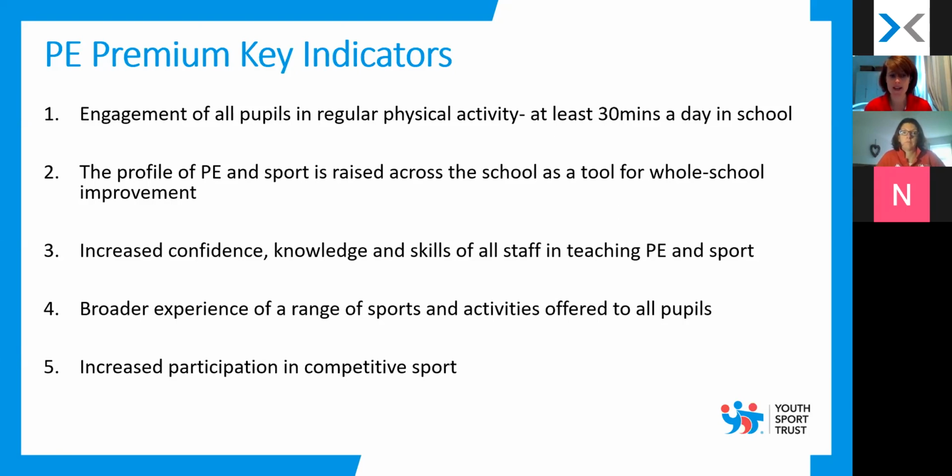But what we're saying here right now with the impact of coronavirus and the recovery is really we should be looking at key indicators 1, 2 and 3, and particularly key indicator 2 around connecting PE, sport and physical activity to that whole school piece and what your whole school priorities are, rather than seeing them as separate.